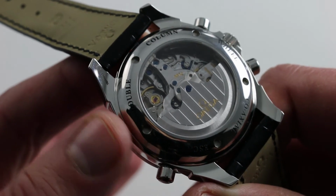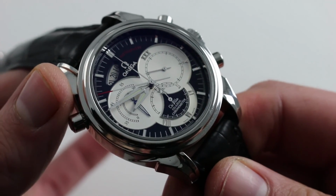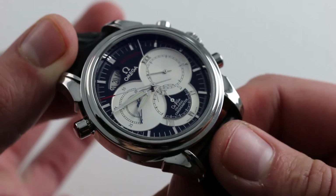This is a lot of content. Add a quick set date and hacking or stop seconds, and this timepiece is best described as a lot of style, a lot of nuance, a lot of dial detail, and a lot of watchmaking chops inside the case.